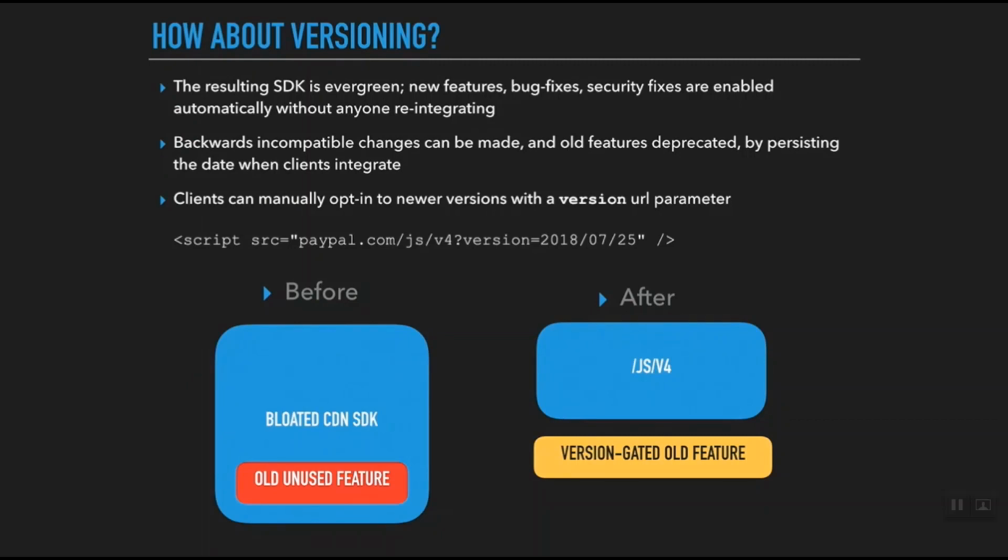But what we're going to do is take the date and time when the merchant or the client first integrated. So the first time they make an API call, we're going to lock them down to a particular date. And then we know that they've integrated on that date, and they only need the features that were built or not deprecated from that point onwards. And we've essentially tried to do a similar thing.